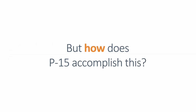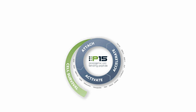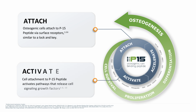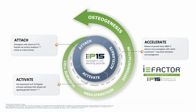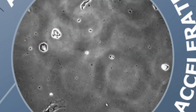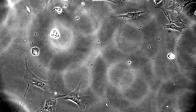But how does P-15 accomplish this? Harnessing the remarkable nature of P-15 peptide creates a distinctive cyclical mechanism of action for iFactor that attaches and activates osteogenic cells to accelerate osteogenesis and bone healing. P-15 peptide has a proven mechanism of action not found with any other category of bone graft materials. These time-lapse sequences of osteoblast cells migrating across a P-15-coated substrate illustrate haptotaxis.